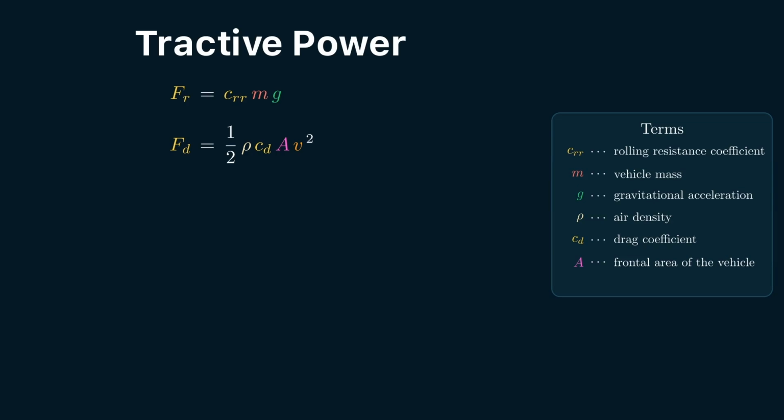So the faster you drive, the greater the air resistance, and the thinner the air, the smaller the resistance. In Mexico City, for example, at about 2,240 meters above sea level, air resistance is about 20% lower than on a road at sea level. So by choosing where you live wisely, you can save quite a bit of electricity.